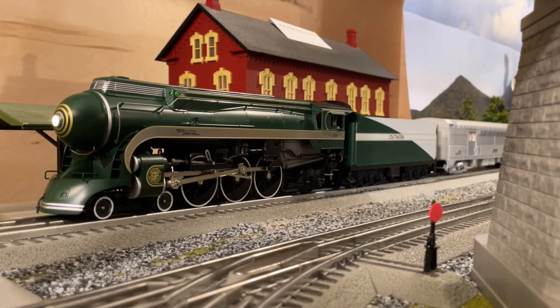See, the conductor checked his watch again. It must be time to go. Conductor's giving us a highball signal. Let's get down the line.